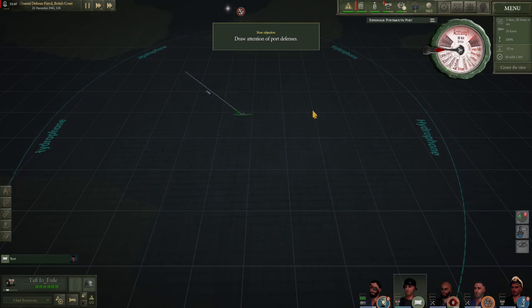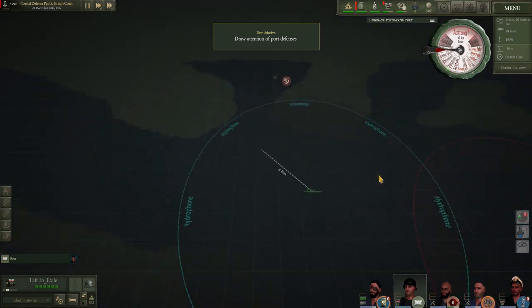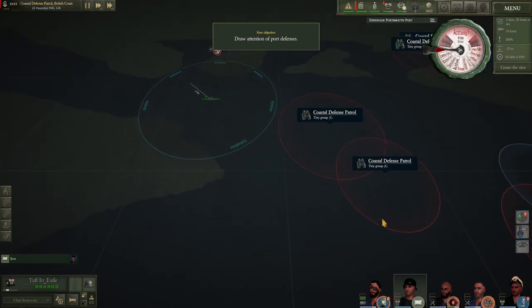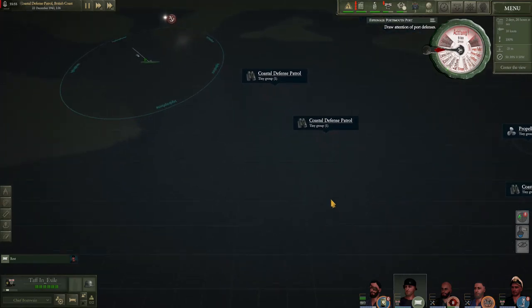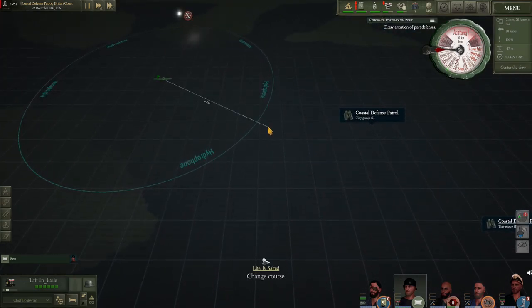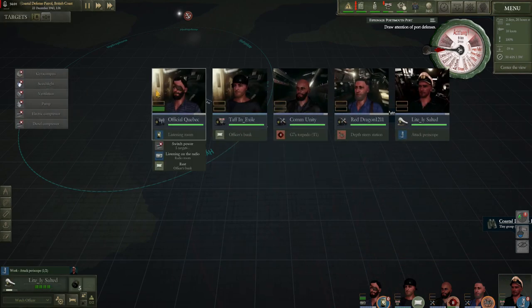Okay, now we have a new objective, to draw the attention of the port defenses. Would that be these folks here, I wonder? They're all suddenly lit up. I would imagine it has something to do with it. Okay, let's do that then.